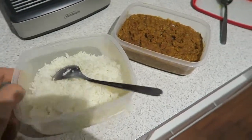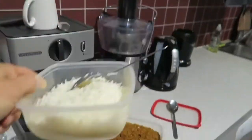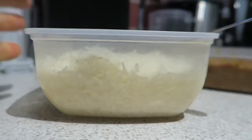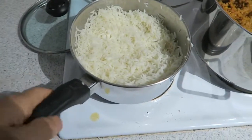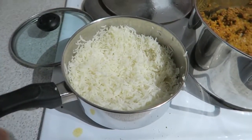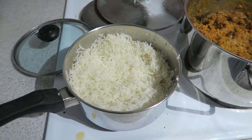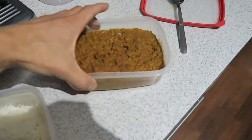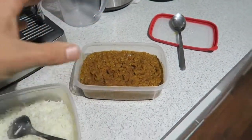So yeah, that's my next part there. I'm gonna have, you can see there, probably about that much rice. I put 2 cups of dried rice into this. That's made a shit ton of rice. And I'll probably have of dry rice maybe 3/4 of a cup. And then, yeah, that's a fair bit of dal. I'll probably eat a little bit more than that when I get home.